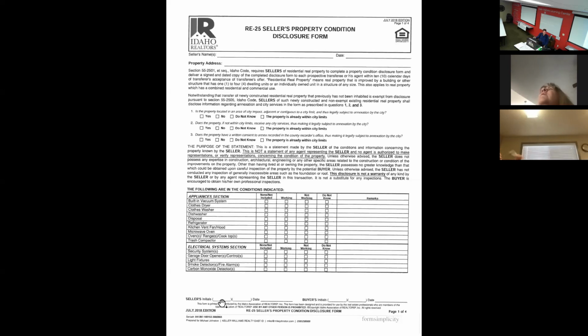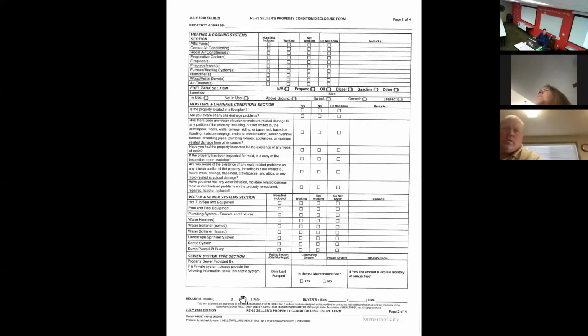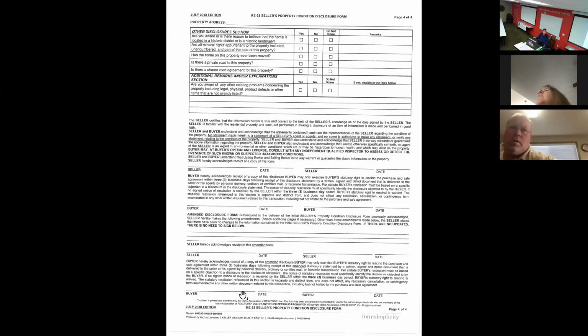So the sellers would initial on the bottom of each of these pages, and this year they changed it from the right to the left side because the buyers were on the left, and now they're on the right. So all those different pages with the address on the top have the seller's initial after they filled it out. Now the last page, don't have your sellers fill out this bottom part here. They just do the top part, sellers.